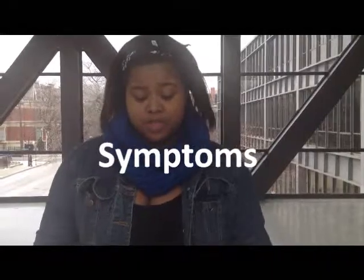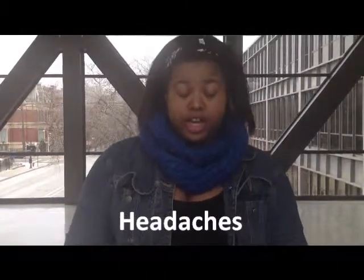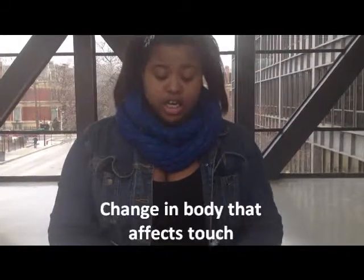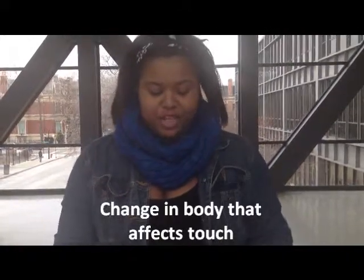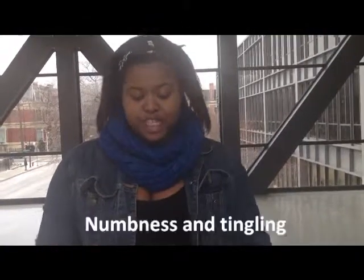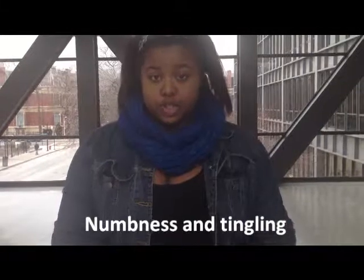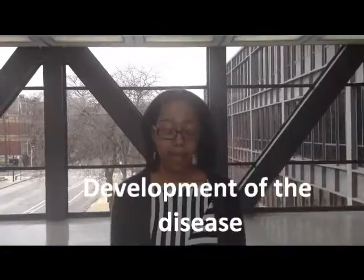Stroke symptoms include headaches, especially ones that start suddenly and are severe, occur when you are laying flat, wake you up from your sleep, and get worse as you change positions throughout the night. Also, a change in your body that can affect your touch. This is the ability to feel different temperatures, pain, or pressure. Numbness and tingling also occur. This should be on one side of the body and extremely noticeable. You also will have changes in eyesight.